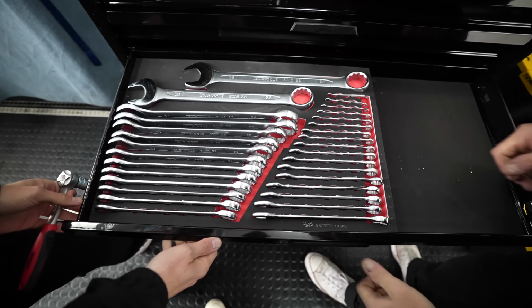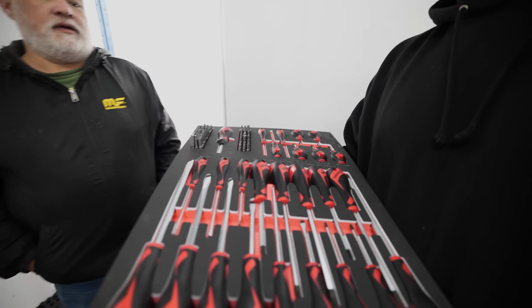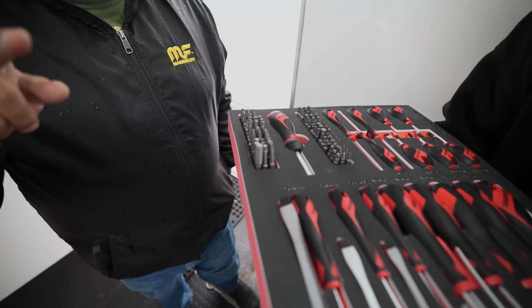So if you want, we found a set of the ratcheting ones. What would you like for dinner, sir? I think I'll take a flathead. Oh, yes. Excellent choice.